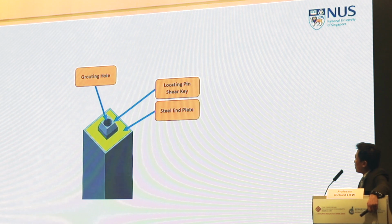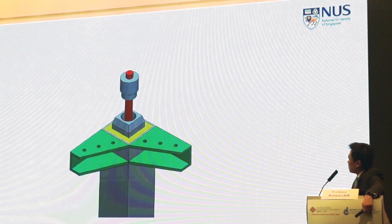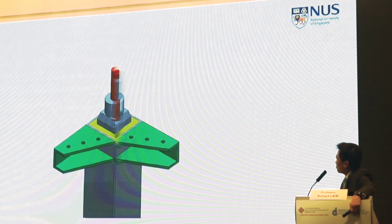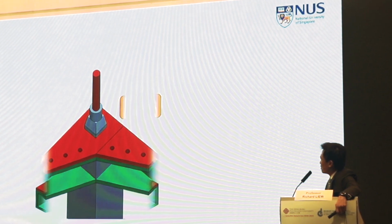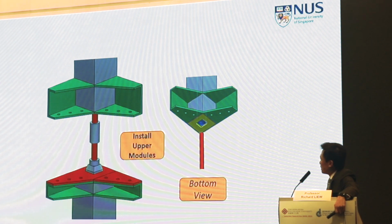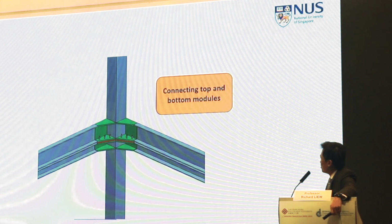To show you the possibility of grouting, you can grout the column and then insert the bar. Then you do a bar extension, bar lock, put it in to lock the bar, put in the tie plates, and connect the modules to the adjacent modules. Then you do the bar extension, lower the upper units down, and connect them to the bottom units through the beam connections. So you just connect the upper and lower units together.